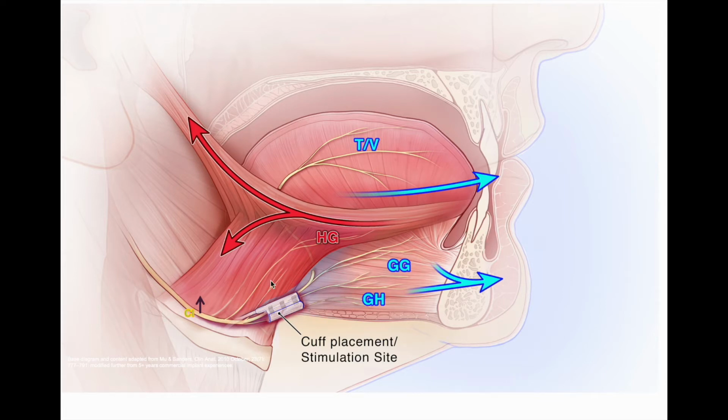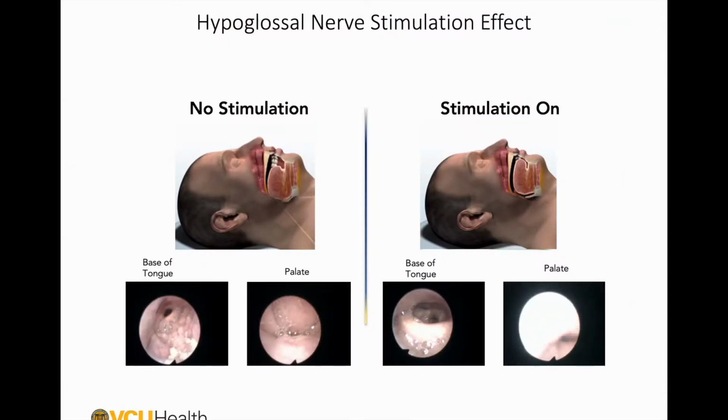The cuff here is showing the stimulator being placed around certain nerve branches. And this is really the key to success of the surgery. The cuff has to be placed so that the only nerves that are stimulated are the ones that are going to stiffen the tongue and pull it forward. In contrast, we don't want to stimulate the nerves that are going to pull the tongue backwards because that would be bad for keeping your airway open at night.